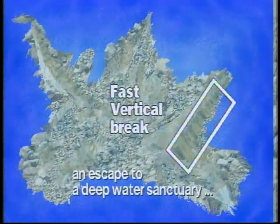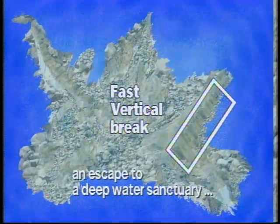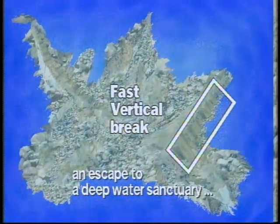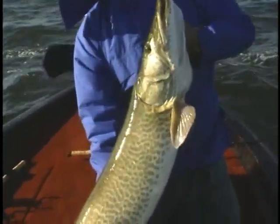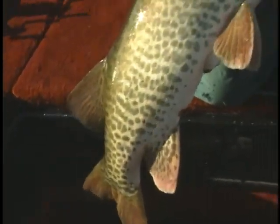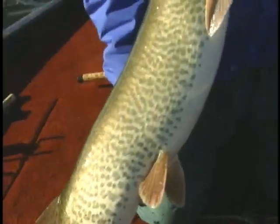How about fast vertical breaks? You bet. They also have their own set of attributes, none less important than the other. If we agree fast escape to deep water sanctuary is important, then you better learn how to read and use these areas. How about seasonal movements that depend on this type of structural element? Trust me, they exist. Today, we will learn how to deal with them and use this knowledge to our benefit.